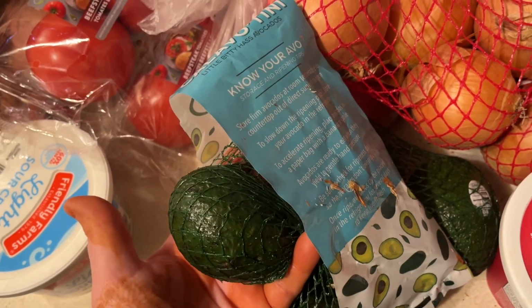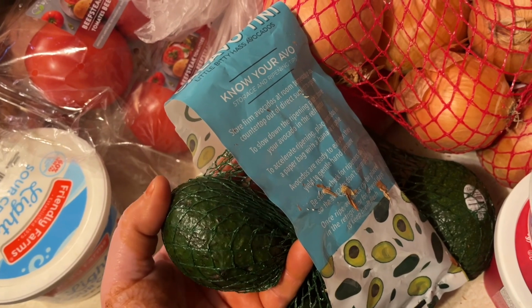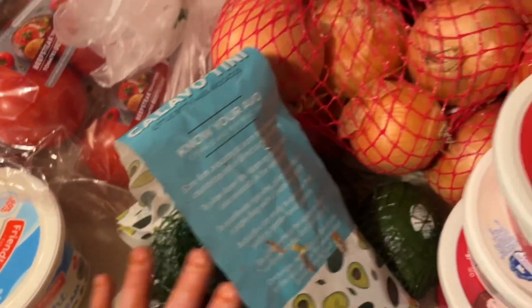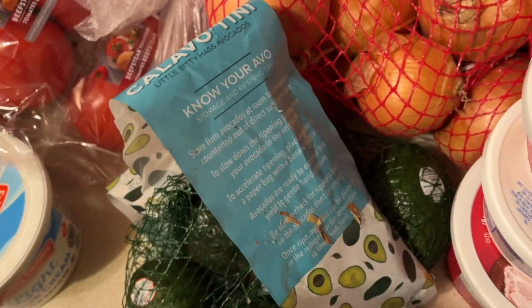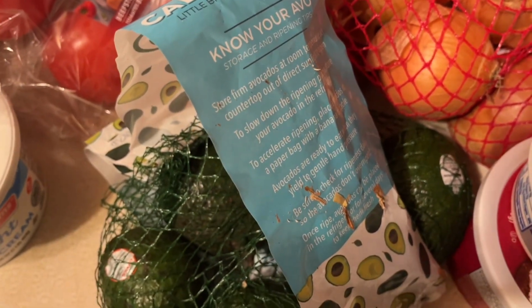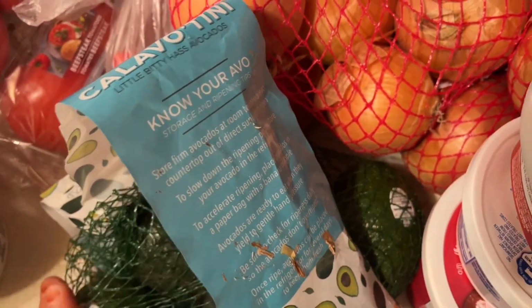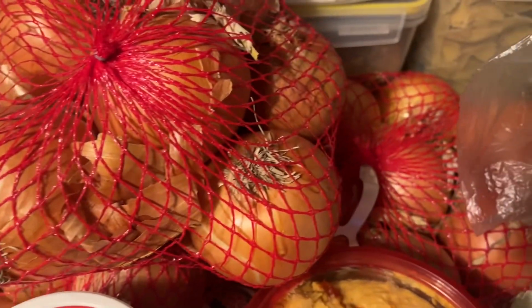Or you can slice them up when they're real soft, pull out the pit, dish out the avocado, dice it up like I do, stick it in freezer safe containers, and throw them in the freezer until you need them. I don't like avocado toast, y'all. I'm probably the only person that doesn't. But I love avocados in my veggie wraps and all my black bean burgers I make at home. Now let's talk about the onions.